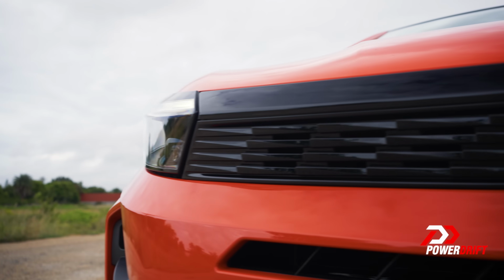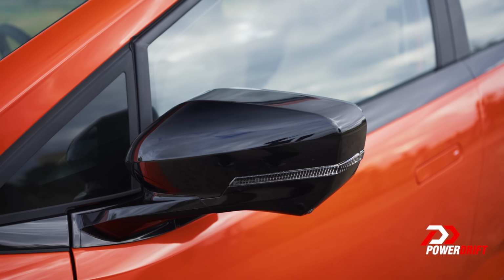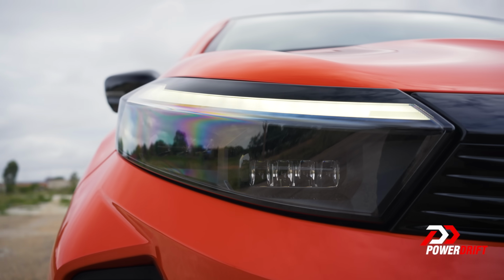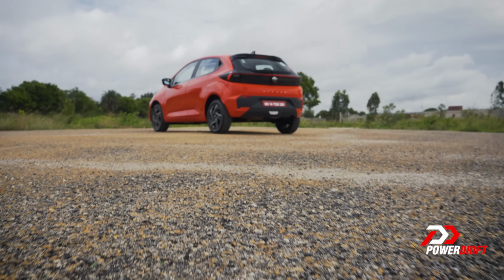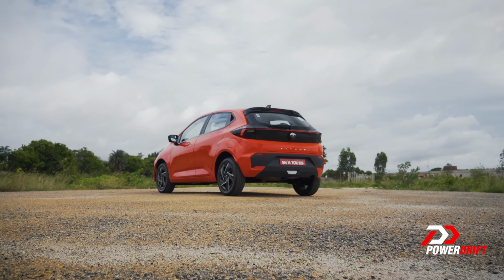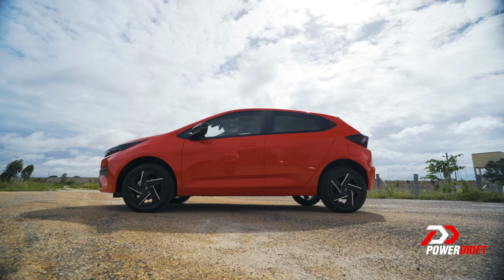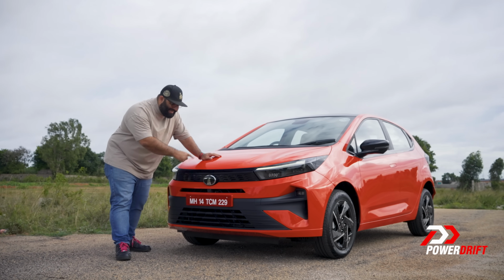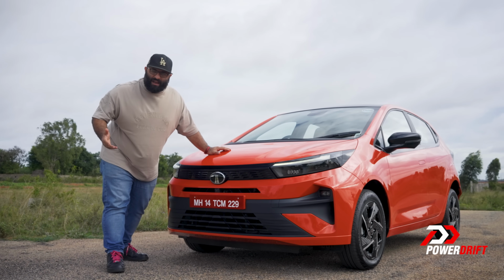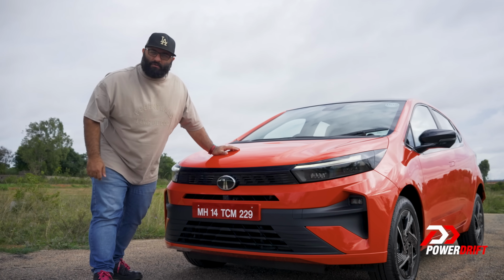Overall though, they have done a decent job of giving this an update, but we have come to expect a lot more from Tata, like with the Safari update and the Harrier update, for example. And this didn't feel as substantial. Keen eyes will also notice that they've skipped on doing the LED light bar on the grille, like they've done with literally everything else in their portfolio.